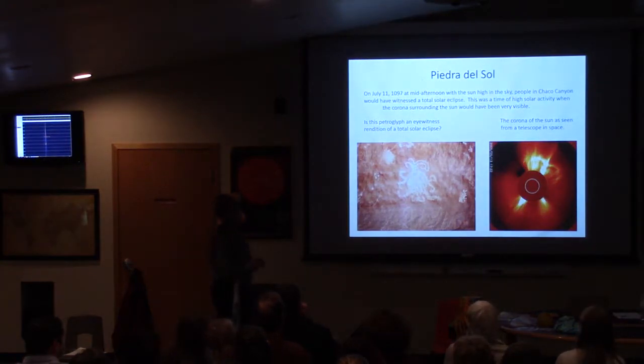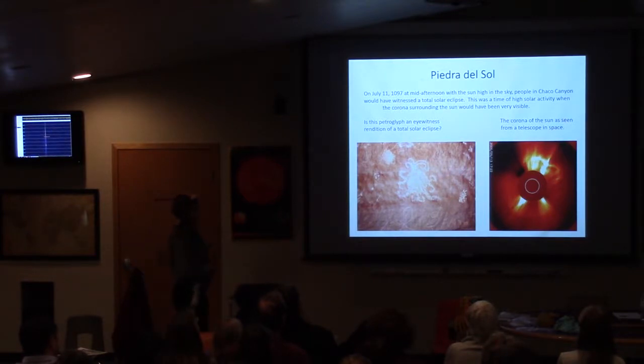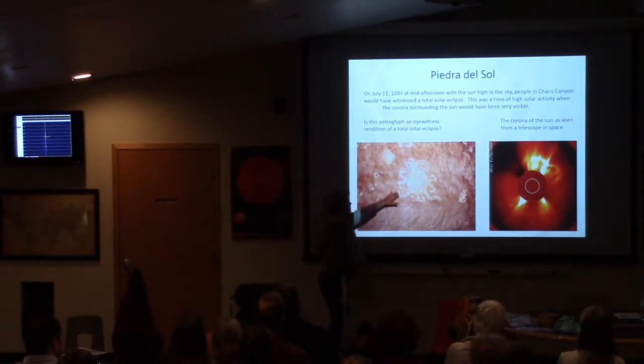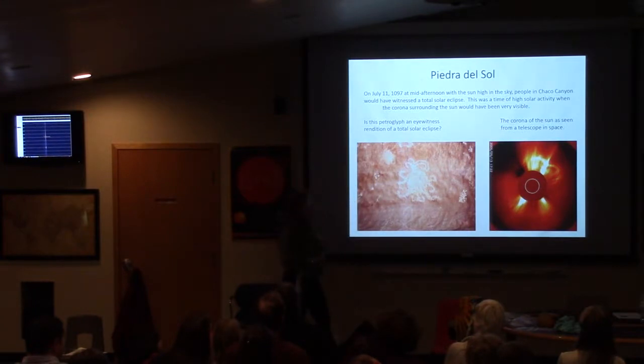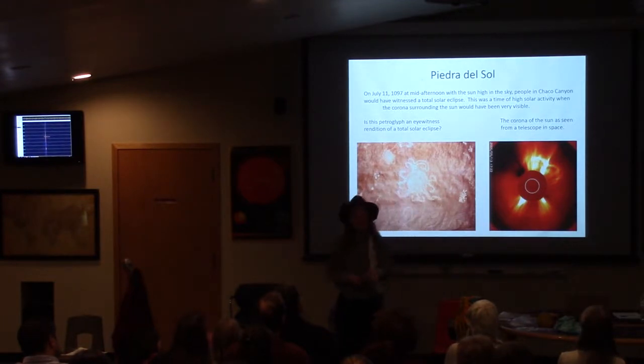So Piedra del Sol, this is near the visitor center, and at the Astronomy Fest this last September, we started interpreting it more, so more people are seeing it. It's not otherwise open to the public. But it's cool that you can go back and say, well, there was a total solar eclipse visible there in 1097, and it was at a time of high solar activity.